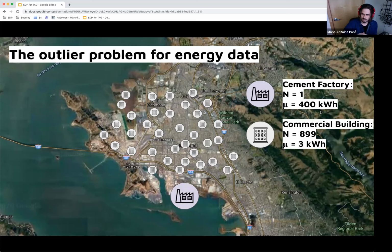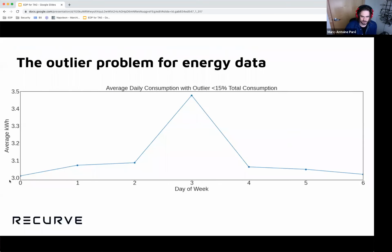What we want to do is compute an average weekly load shape. So how much energy this group of 900 buildings used on Sunday, on Monday, on Tuesday, on Wednesday, and so forth.